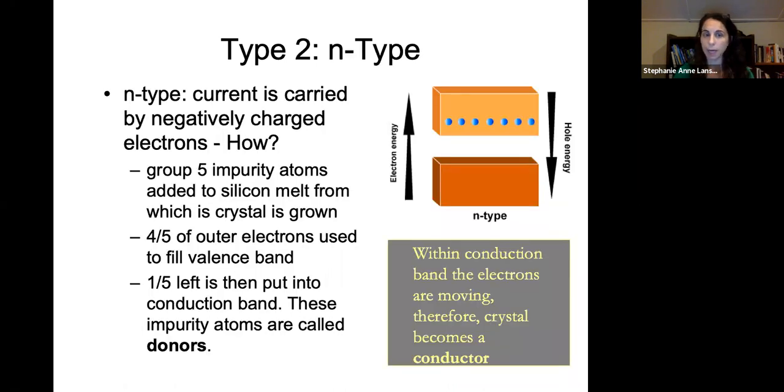Once we have an N-type, the current is carried by negatively charged electrons. We look at group 5 impurity atoms. They're added to the silicon melt from which the crystal is grown. They use 4 of their 5 electrons in bonding, so 1 of the 5 is left to go into the conduction band. These impurities are called donors. Within the conduction band the electrons are moving, and therefore it becomes a conductor.